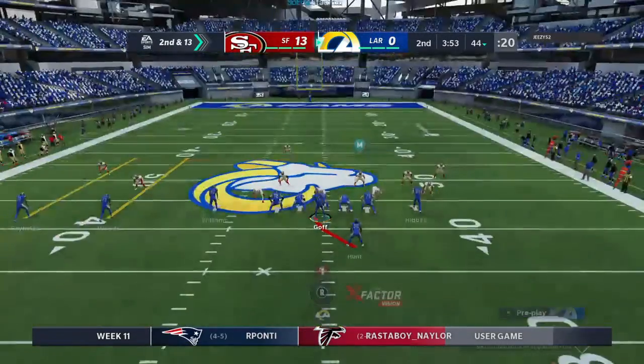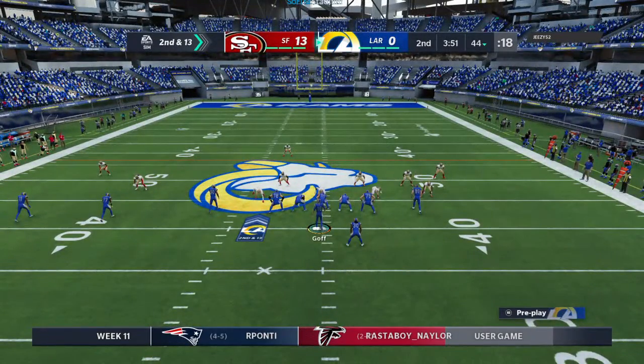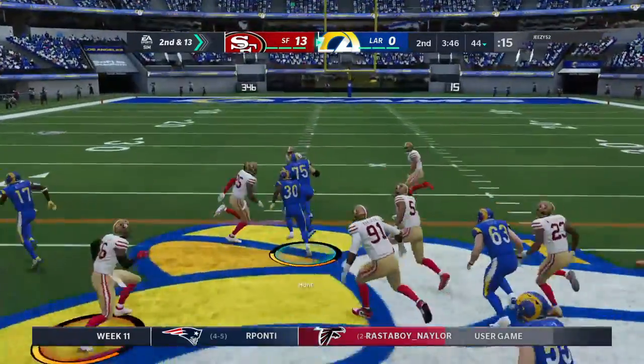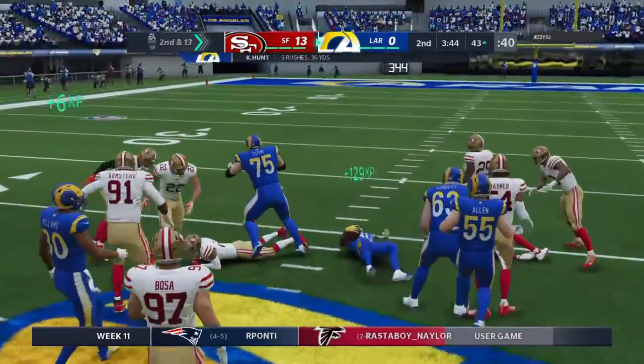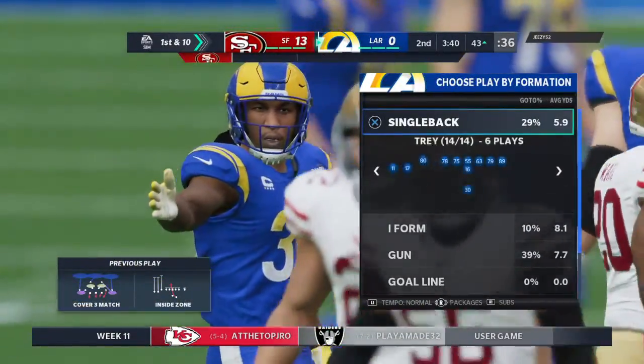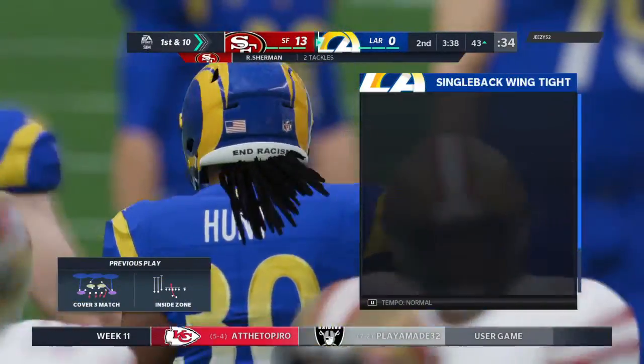So following the sack, they'll try to change their fortune here on 2nd and 13. Running with Hunt here out of the shotgun. And taking it across midfield and inside the 45. Give them 14 on that one and a first down.